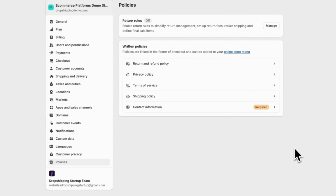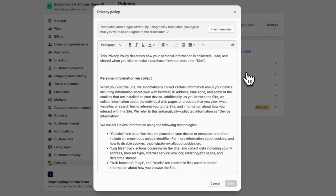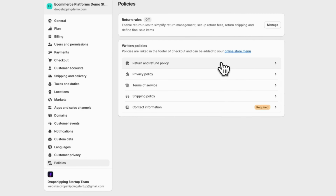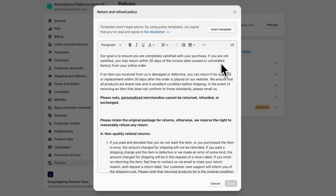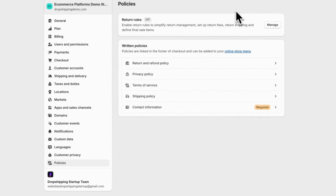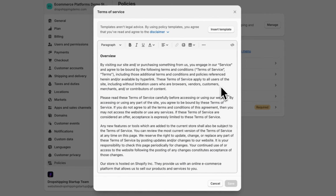There are 4 main policies that you need to be aware of and that you need to set up for your store. The first is, of course, a privacy policy. This lets visitors know how you plan on processing their data. You then have a refund policy, and obviously this is what happens if a customer is not happy. What can they do? How do they get refunds? Do you offer them? We have the terms of service. This is a legal agreement on how customers can access your services.